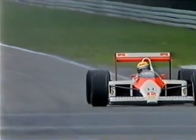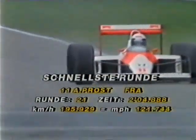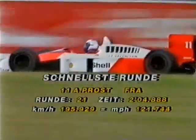Now that could just mean that he's looked after his wet tyres better than Senna, but it certainly didn't look like that in the early part of the race. It looked as if anything, Senna was doing more, making a more committed effort to protect his tyres and keep them cool. And there is Prost over behind the caption, awarding him the new fastest lap.